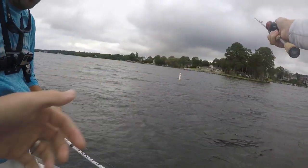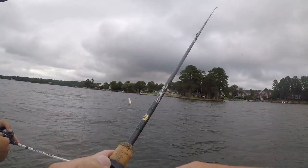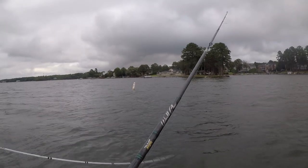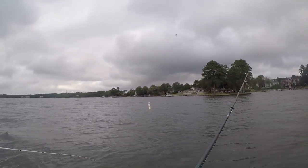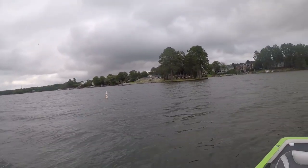Oh, he got off, I think. My man's knees held me up on it. I would have caught that sucker. Dadgone, he stole my rod and reel bait.